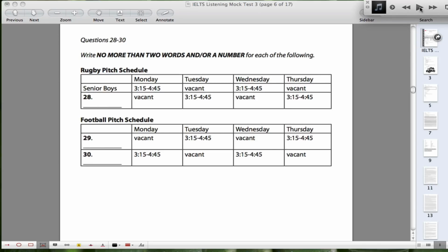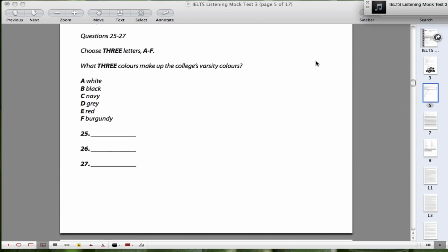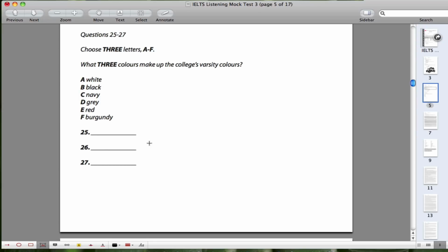Okay, so let's go back up to the 3 colors. Very straightforward. I believe she lists them twice. And the three colors are navy, white, and burgundy. So C, A, navy, white, and burgundy, F.